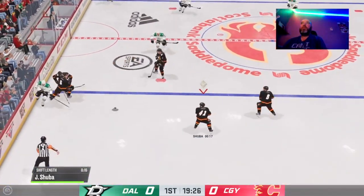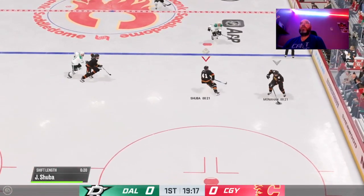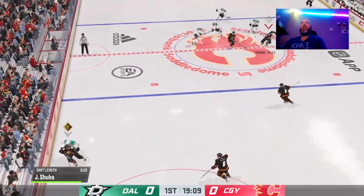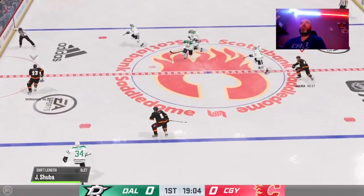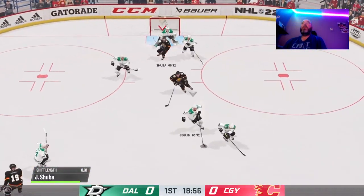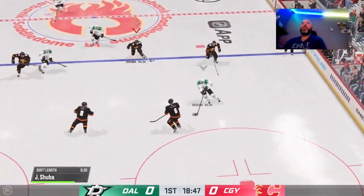The Stars are in transition. Knocked away with the stick by Tkachuk. And it's a quick pass to Valimaki. Calgary's got it in their own zone. Sends the pass over. Great defensive effort with the stick. Into the offensive end now.